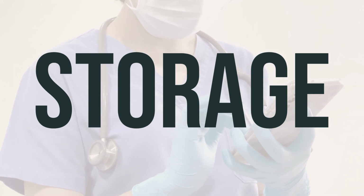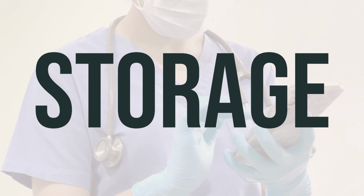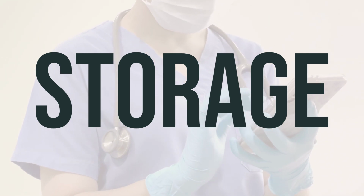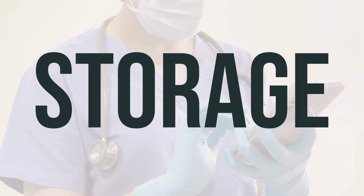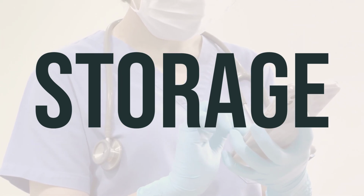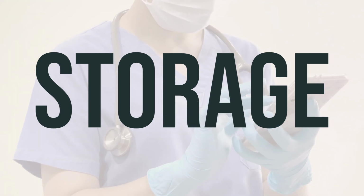When it comes to getting rid of this product, make sure not to flush it down the toilet or pour it into a drain unless specifically instructed to do so. Instead, properly discard the product when it is expired or no longer needed. You can consult your pharmacist or local waste disposal company for the best way to dispose of it.